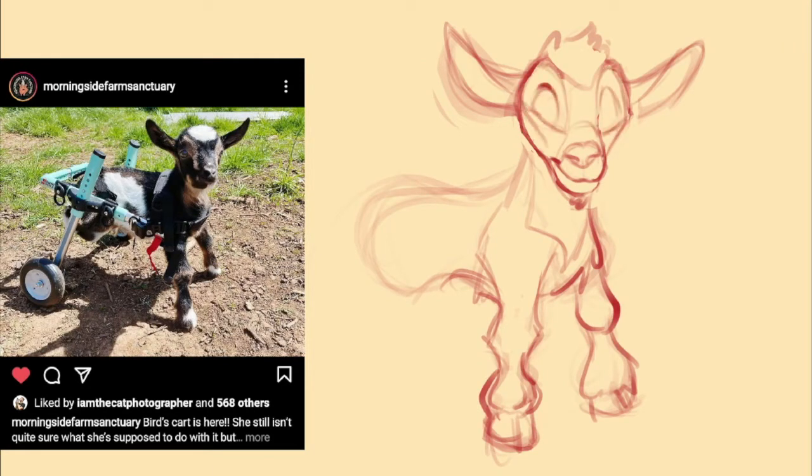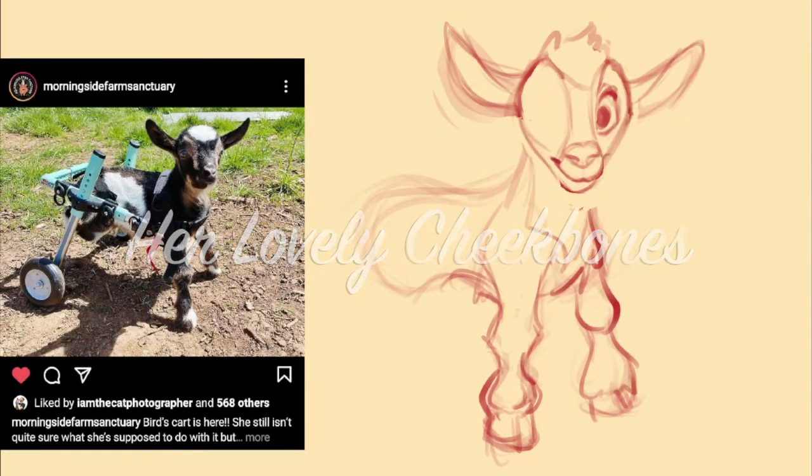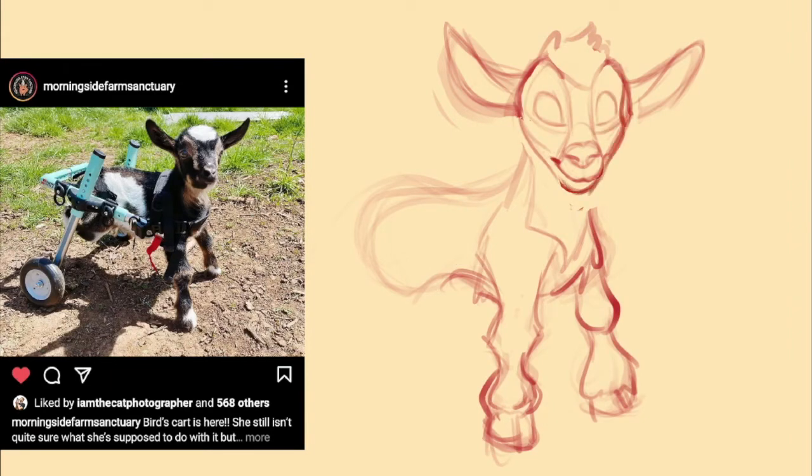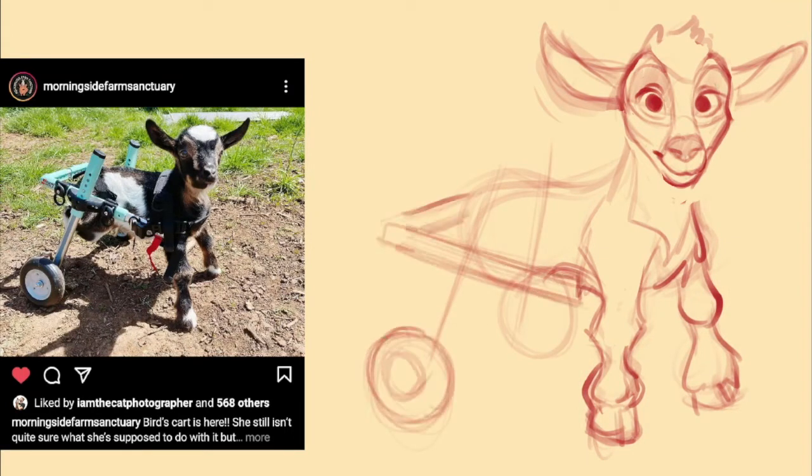And as you can see here, I'm sort of focusing on the different shapes of her eyes and the way that her lovely cheekbones fade into her skull. All of the head shape, the face shape, the cheeks, all of that makes such a big difference in whether or not something looks cute. And for me, it's a lot of trial and error because there's just so many different animals with so many different shapes.